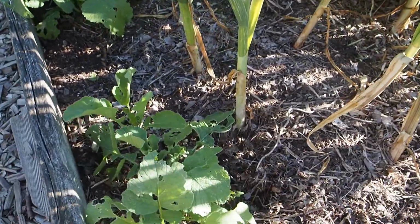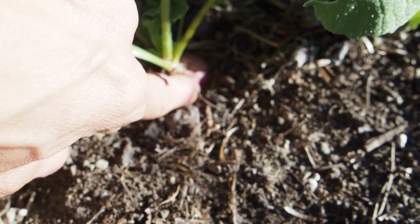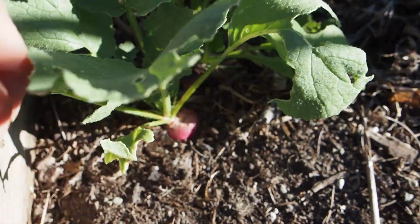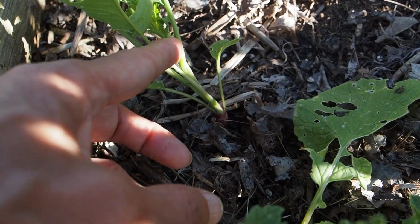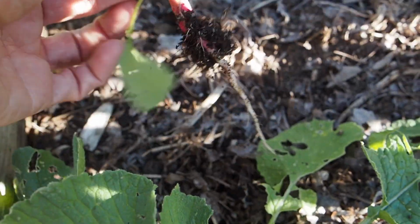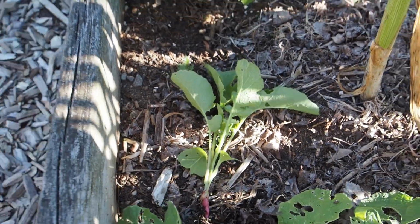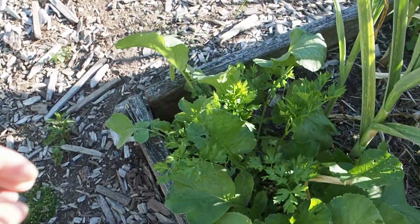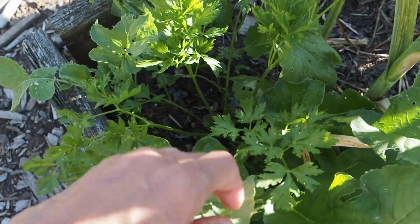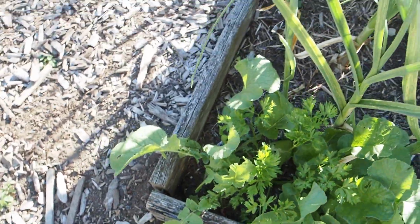Then we've got some more radishes on the end of this bed. It looks like those are bulbing up pretty nicely. There's a nice big bulb there and it's not bolting yet. Here's one that is bolting and it doesn't have a bulb, so I'm going to go ahead and pull that out because it's not going to be good to eat. So I'll just compost that. And then we've got another parsley here on the end of this bed. I kind of put the parsley in random places in the garden.